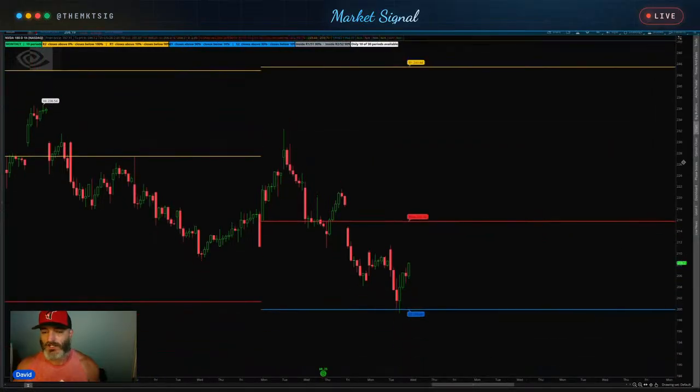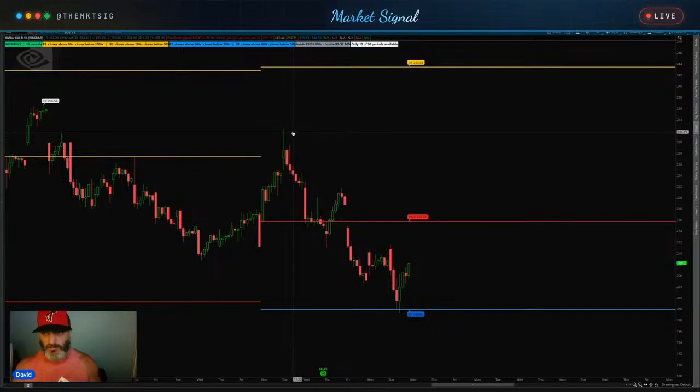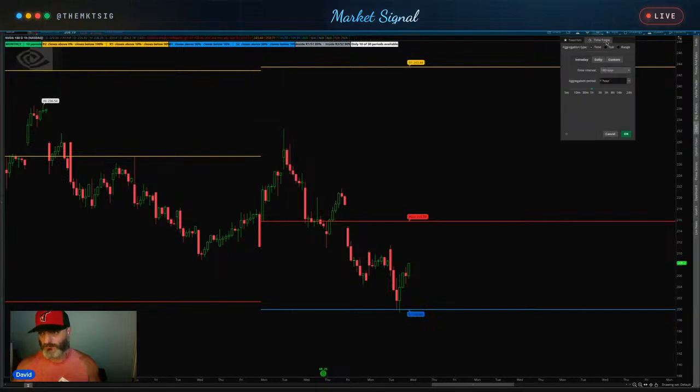So here's NVIDIA on the monthly. As you can see, perfect bounce off of the first monthly buy zone. So those are just three that I wanted to cover quickly and show you the opportunities that presented themselves, and how much potential you can have when you know this monthly time frame.